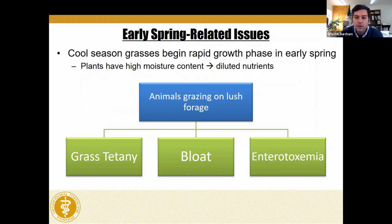But early spring related issues usually occur when animals are grazing lush forages. So we're about ready to have our early spring green up, I think, coming pretty soon. Those cool season grasses that have a rapid growth phase in the spring can have diluted nutrients and high moisture content, and with that, we get some diseases that can occur. These are diseases to be on the lookout for in the coming month or two: grass tetany, bloat, and enterotoxemia. All of these fall under the umbrella of grazing lush forages in the spring.